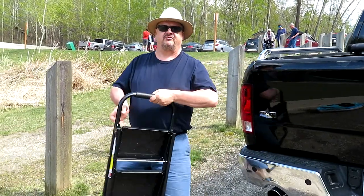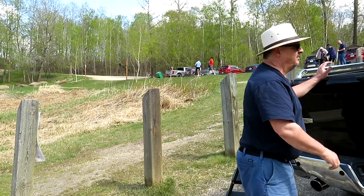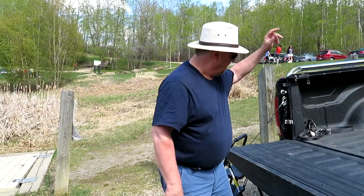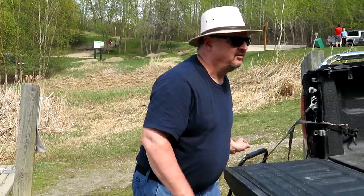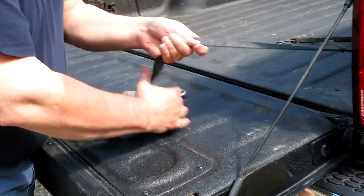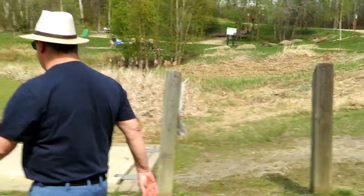Okay, so when we take the truck, we don't have the carrier per se. The nice thing about a normal truck bed is both kayaks will fit side by side. So I have these straps that I strap them down at the back of the box once they're in. These just hook on the box of the truck. Okay, first kayak.